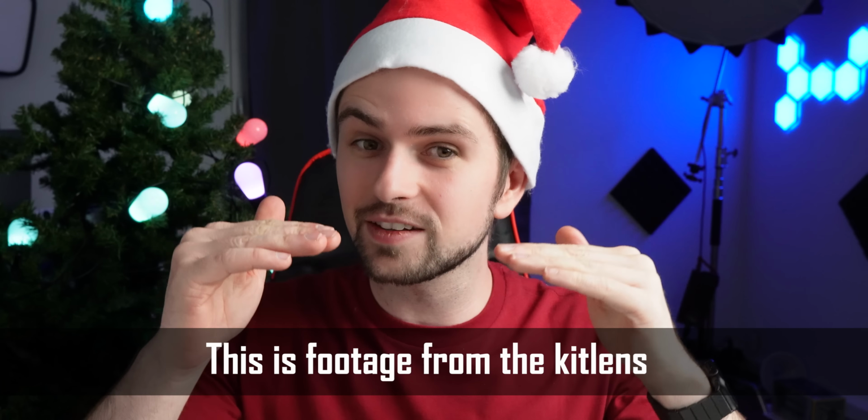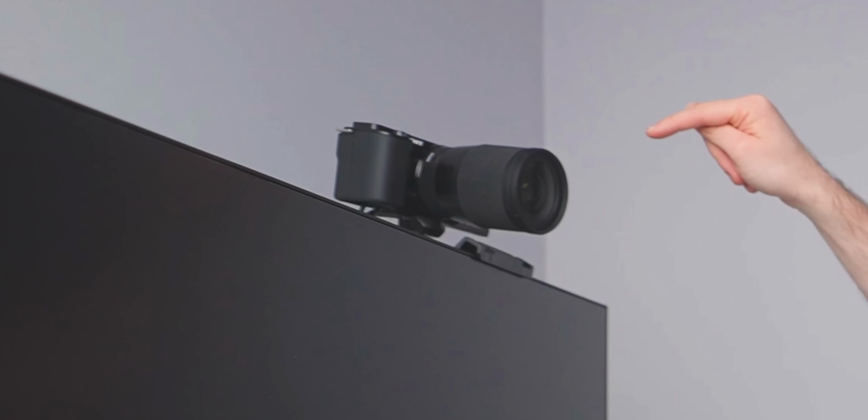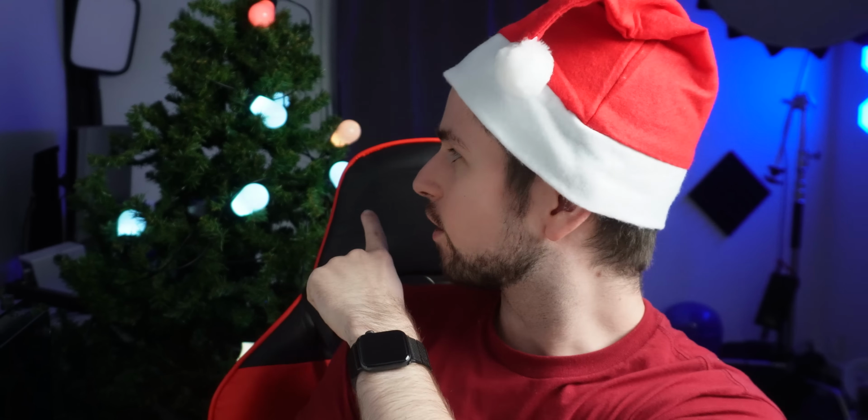I adjusted the settings a bit, and I did also change the lens. Now you will see it from here. This one is the Sigma 16mm f1.4. This is an extremely popular lens by streamers with this kind of camera, and the blur you see now right there and then also on the tree is the biggest I can get with the kit lens.